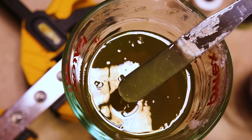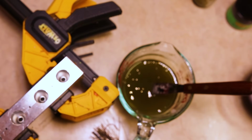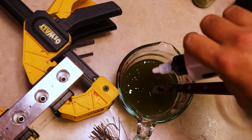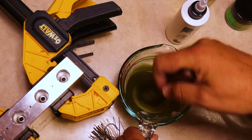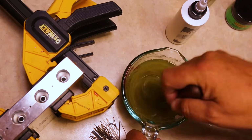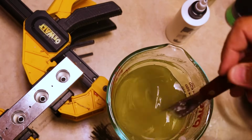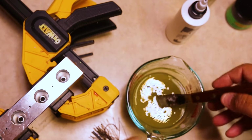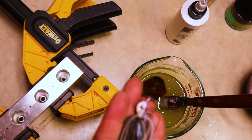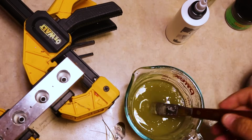You can see when I pull it up on the spoon, it's real thin like. And now we're going to add 2 drops of Dead On Plastics White. And this is going to not only brighten it, oh, well, we got 3 drops in there. That's okay. This is going to fog it up a little bit for us. So now we kind of got that light, foggy green pumpkin, right? Which is kind of what we're going for. It's not really a solid green pumpkin. I kind of want something a little bit lighter. And this will darken up once we add our flake to it, okay?